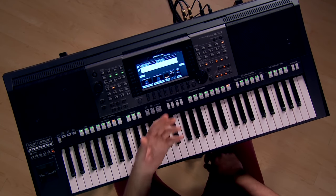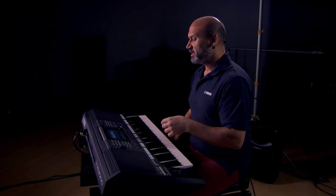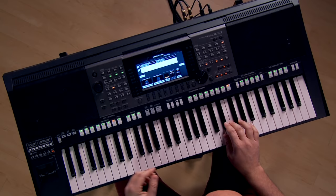Another example would be one of the Middle Eastern instruments, such as the nai. You're going to be able to hear trills. You're going to be able to hear staccato performance and legato performance without any additional controller. And here's what it sounds like.